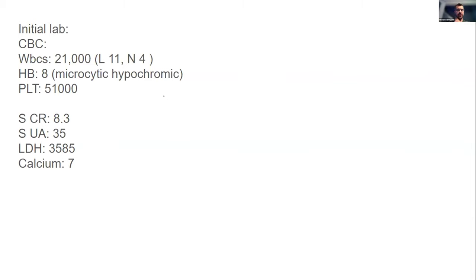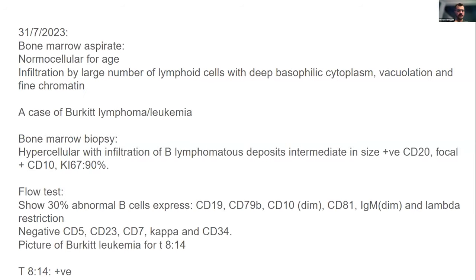Is calcium here in a different unit? Because this isn't high typically in how we use it. This is low, hypocalcemia? Hypocalcemia, okay. Yeah.